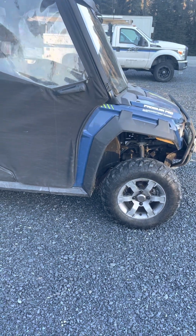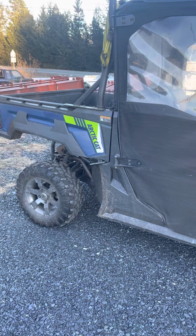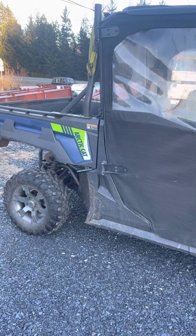So anyway, there's my update. 2,300 miles and she's still running strong without a single issue.